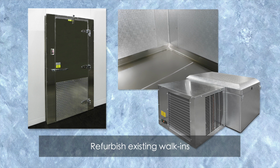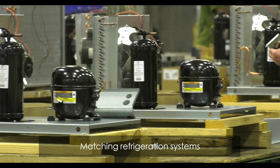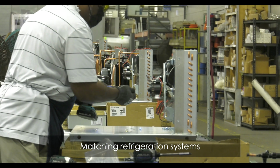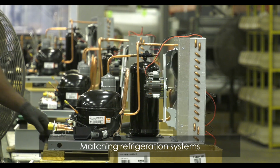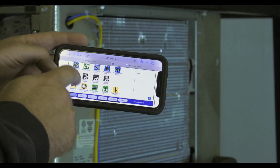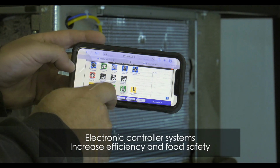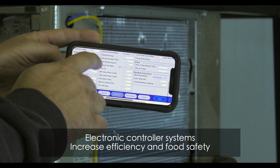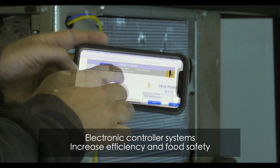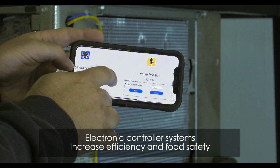Because RSG designs and manufactures our own refrigeration systems, including self-contained, remote, and multi-compressor models, we can supply a complete solution to your cold storage needs. Plus, you can stay connected to your refrigeration through the internet with Logitemp electronic controller systems. Logitemp is standard on many systems and increases energy efficiency and food safety.